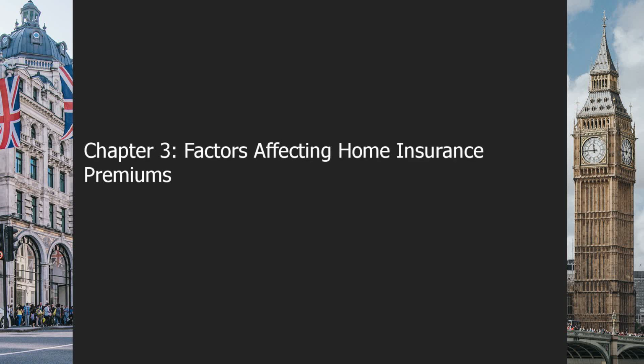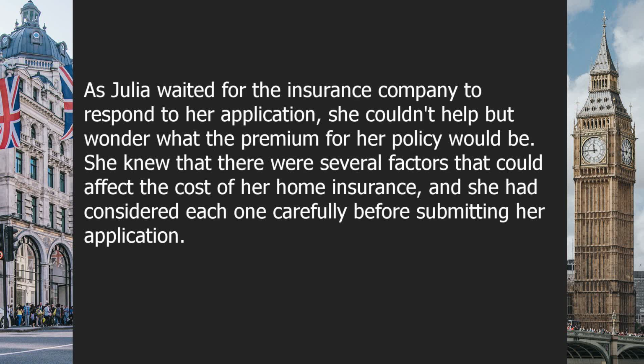Chapter 3: Factors Affecting Home Insurance Premiums. As Julia waited for the insurance company to respond to her application, she couldn't help but wonder what the premium for her policy would be. She knew that there were several factors that could affect the cost of her home insurance, and she had considered each one carefully before submitting her application.